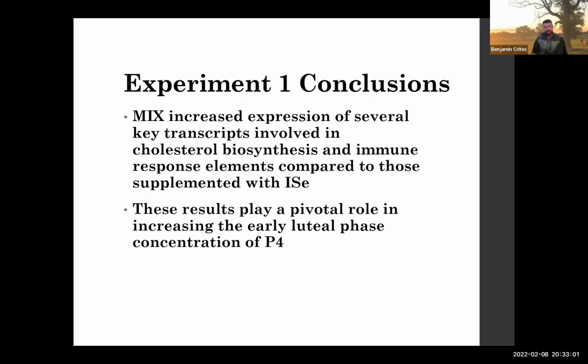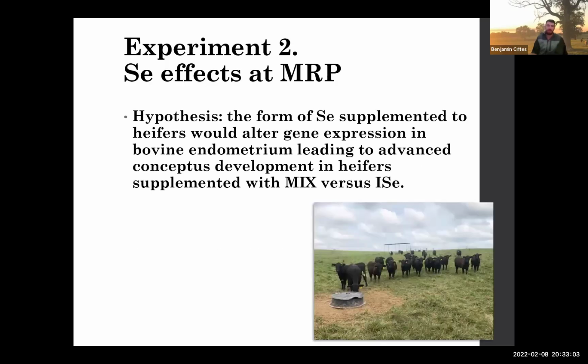So for our experiments, we thought it was very logical to continue the timing. So now we go from day 7 of a normal cycling, non-inseminated female to look at the effects of the form of selenium further through gestation. The next logical time point for us seemed to be maternal recognition of pregnancy, and for us, we looked specifically at day 17.